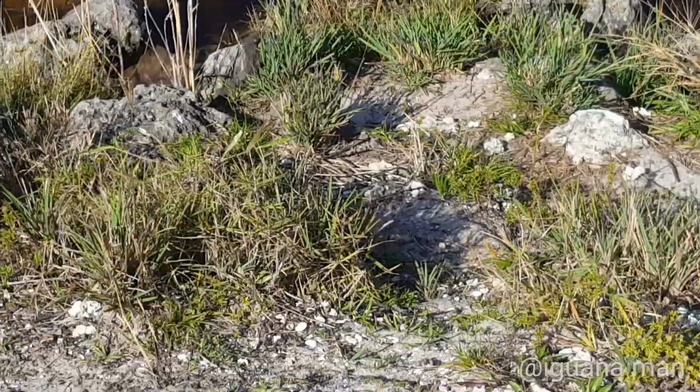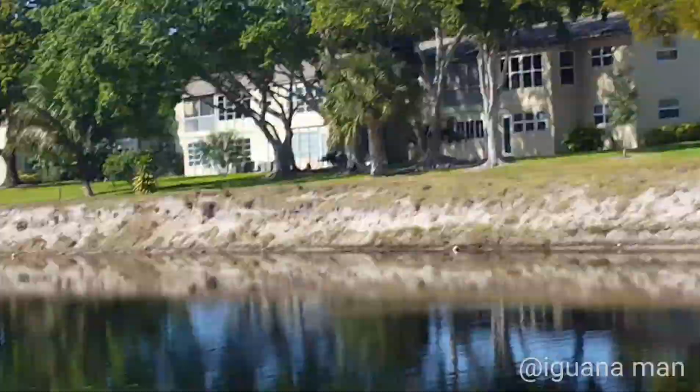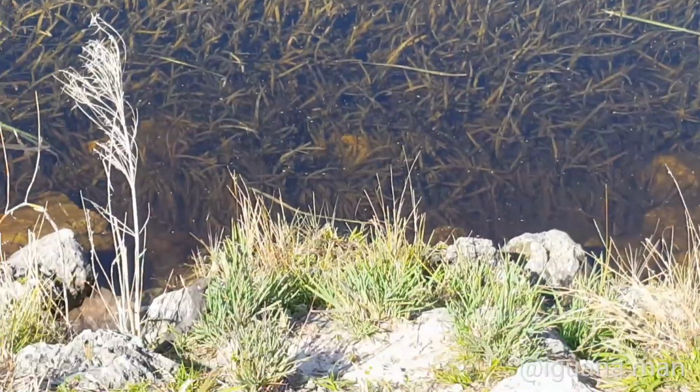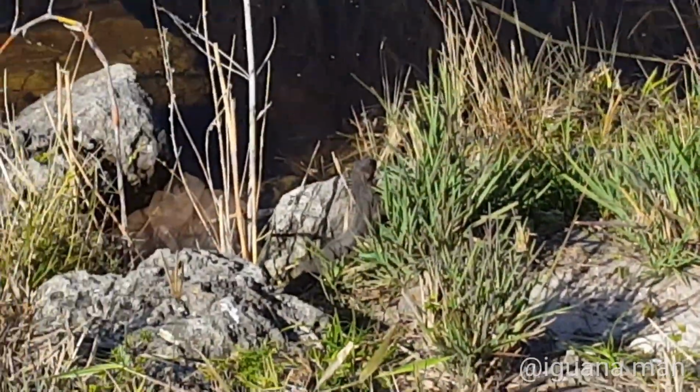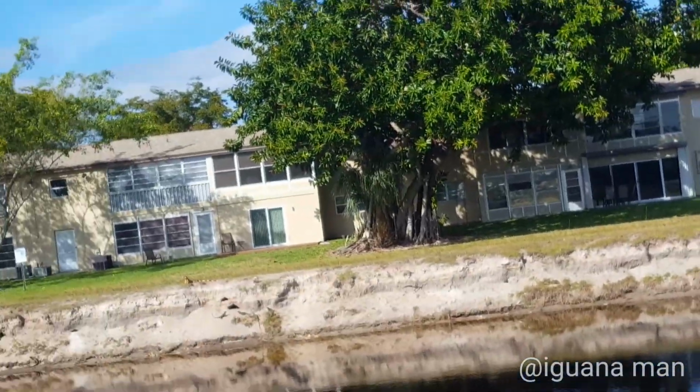Now, real quick, I want to give you guys another comparison of the iguanas that live on this side of the canal. This side of the canal is full of rocks. That side of the canal is full of dirt. The iguanas over here are basically rock iguanas. You guys can see one right there. They're not as big as those ones, and also they are really dark in color. They're black, they're gray, dark green. All the ones over there are super bright in colors.